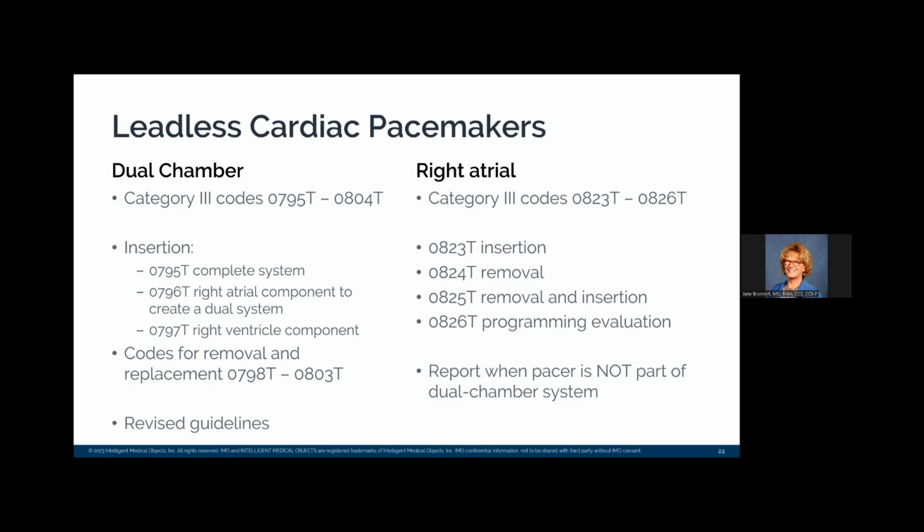While it is common for the dual-chamber leadless pacemaker procedures to be performed during the same session, the codes do allow for reporting when one component is initially placed and the other component, such as the right atrial component, is placed at a subsequent session to create a dual-chamber system.